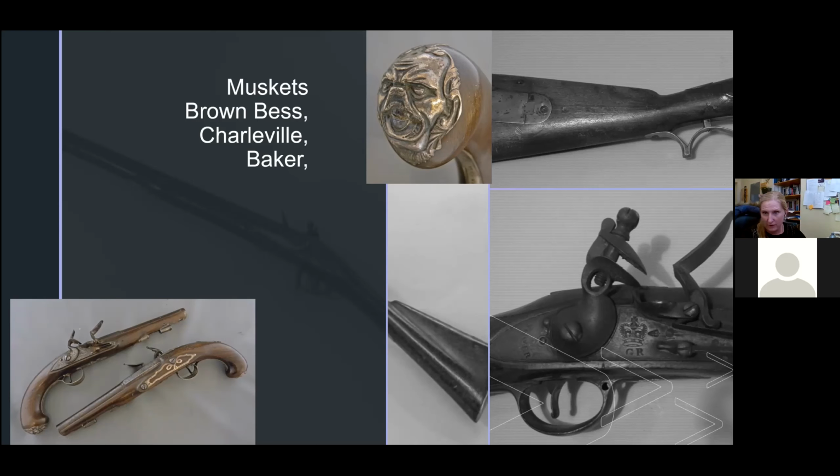We also have a Baker rifle, which was also used. It was the first standardized production of a military rifle in Britain. So it's an infantry rifle that the British military brought in. There's a series of rifles that were imported from the continent before that, but the British Army, through the Napoleonic Wars, which overlaps with the War of 1812, of course, brought in the Baker rifle.